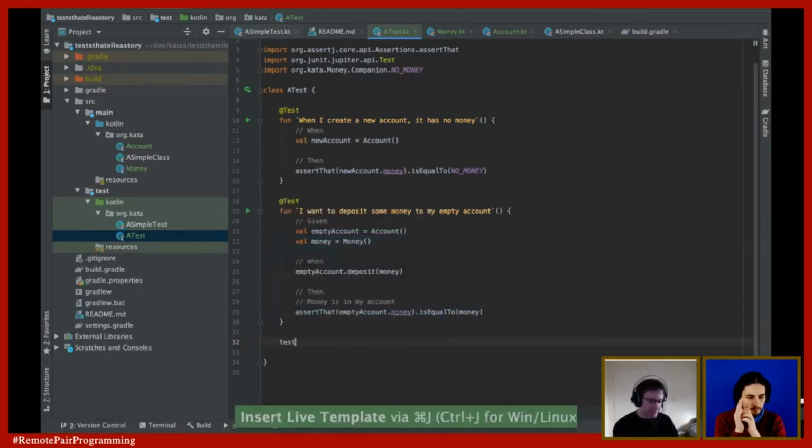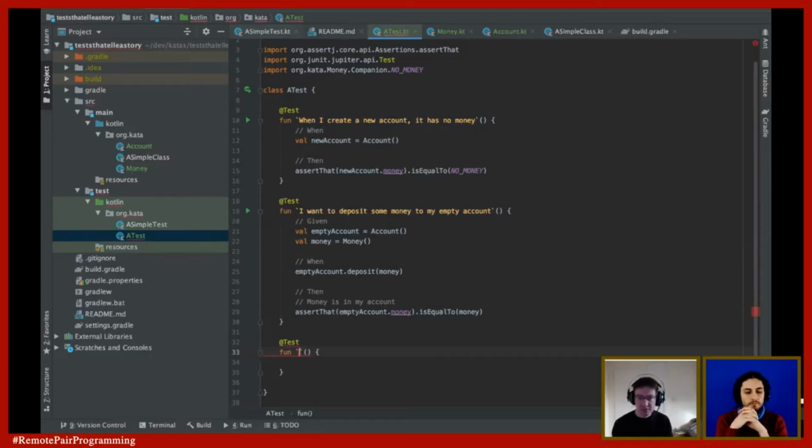So you were saying let's write a new test that says I want to deposit some money to an account that already has some money. Exactly. And then I would need to have the sum of the money I had and the money I deposited. So here we see that we are going to have several problems to tackle before being able to make the test pass. So I suggest let's write the test to see what we want to have, and then maybe if it's too complex, we remove it and go somewhere else. Exactly.